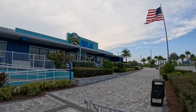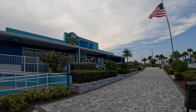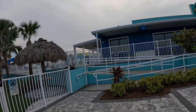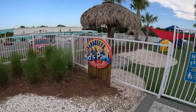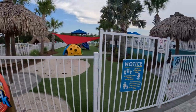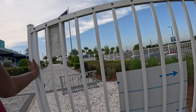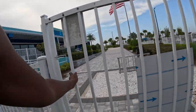It's a nice little hangout spot. This is the main clubhouse where you check in, you can buy everything, camp store, and then right next to it, we're over here hanging out at Parakeet Kids Park. This is actually the playground. So it is a pet friendly resort. However, it's gated, so I'm gonna close it.